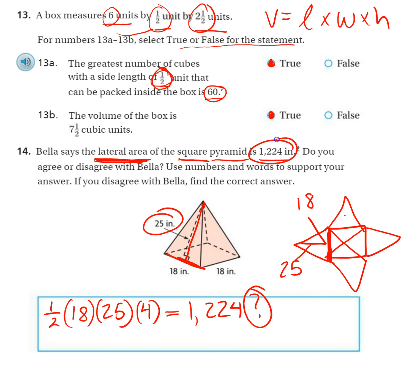Does it equal 1,224? If it does, you would agree with Bella, and then you could explain why. You could say, well, when I find the area of one of the triangles, I get this, times that by 4, and you get 1,224. Or if you do this math and you get an answer that is not 1,224, you would say, I disagree with Bella. And if she made a mistake, my guess would be she added the square base to her area. I don't know if she made a mistake yet. You have to do the math to figure it out.